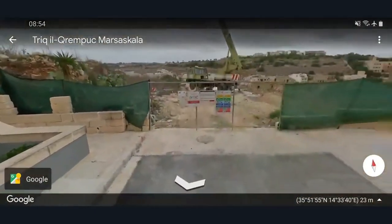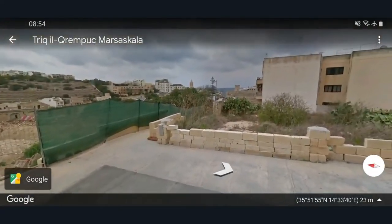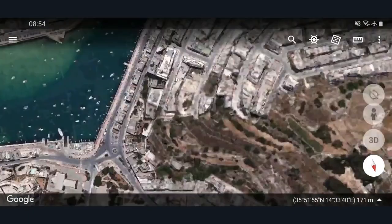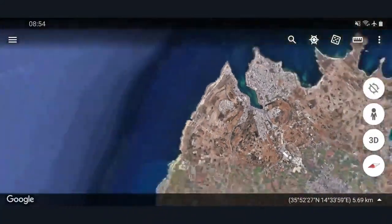Anyway, this is my apartment. This is where I lived in Malta. This weren't here, obviously. Google Earth needs to update. My road was called Triq il-Rempush, and it's Master Scala. And it was in a valley, and I actually found a catacomb in that valley actually.